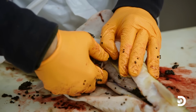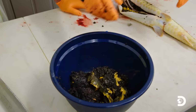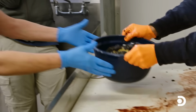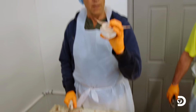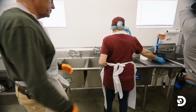A new routine and a new rhythm. Slice, scoop, drop, repeat. Kind of a gut-wrenching job there. Carrie, you want to grab these? There's an invisible line in this room that separates the food prep area from the butcher's table. I'll cross that line in a minute. Tastes great with champagne. Sip right over here.